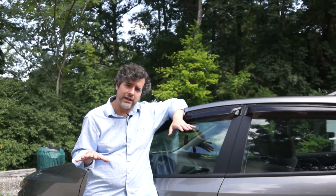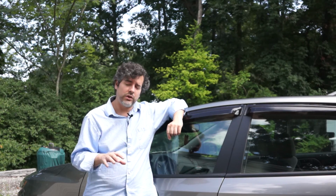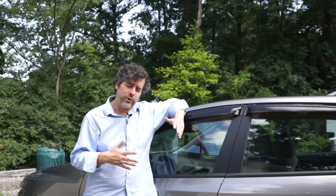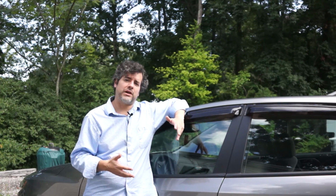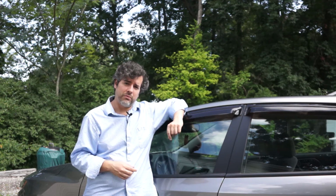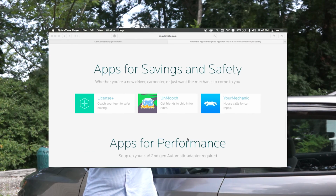It's a great idea, it's a good implementation, there are a few rough edges, but if it's something that you're really, really interested in, and if you do a lot of driving, the Automatic is an excellent buy at $100. I wish it was a little bit cheaper, but at the same time, there's not a whole lot on the market that does this sort of thing. So I highly recommend it if you're in one of those categories like I mentioned. Business, hypermiler, parents, all of those people have a great use case for this.